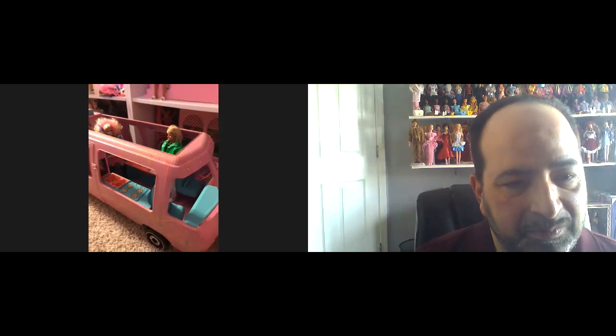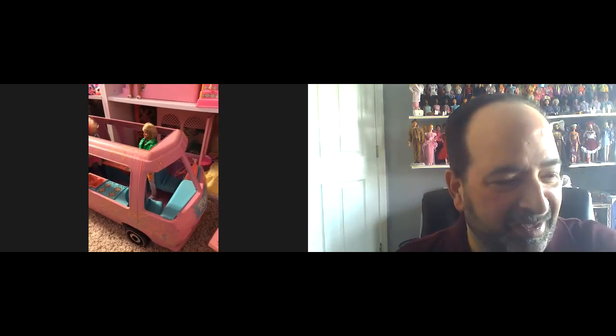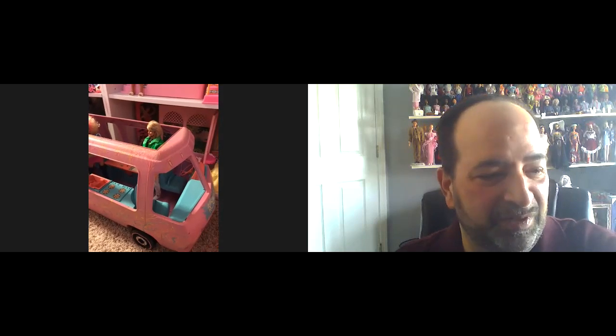So this one, I believe, came in '86. My budget was very limited back then, so I just bought dolls, and that was it. I didn't have any vehicles or anything back then, but that's really cool. Now, did you repaint that, or is that the original look? No, actually, this is the original paint. It came with that paint splatter design. So that's actually original.